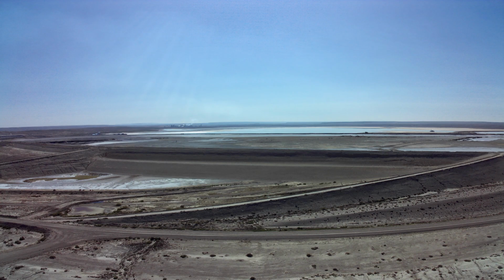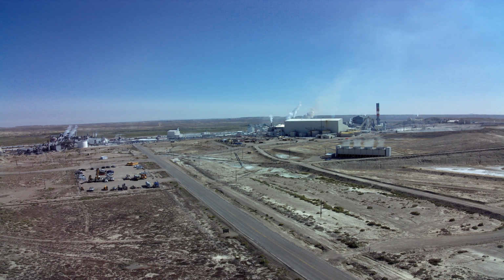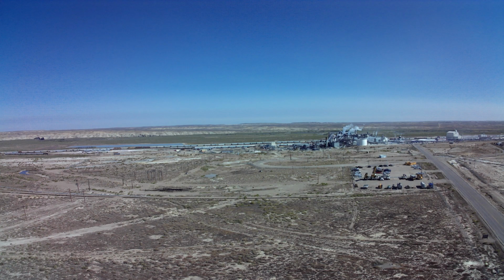Now here's some of the pictures that I took. These are the pictures at Westvaco. So I'm going to put this on the backdrop. So there'll be facilities on the backdrop on the other side of the tracks, and then of course there'll be the facilities that will be on the layout itself.